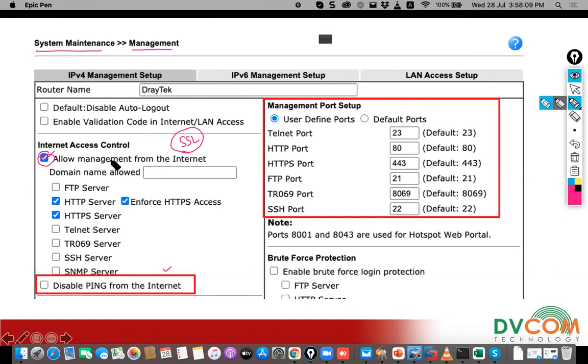So this is always not recommended, but for emergency purposes, we just allow temporary access to the device. That's it. After that, by default, these are the ports we can use. For example, if you want to do a telnet, you can use port number 23. In case you want to change it, you can change this port number.